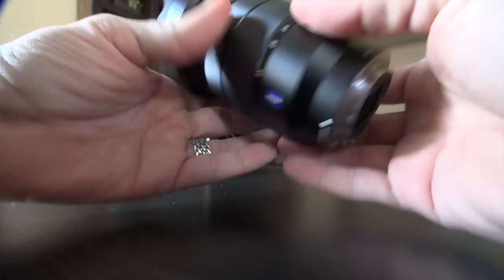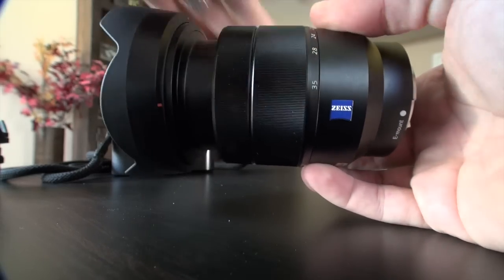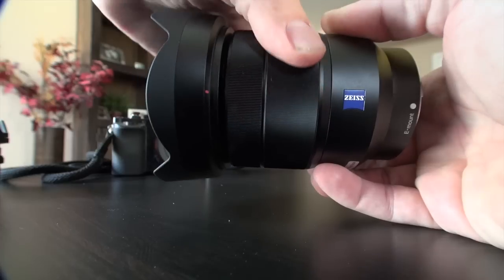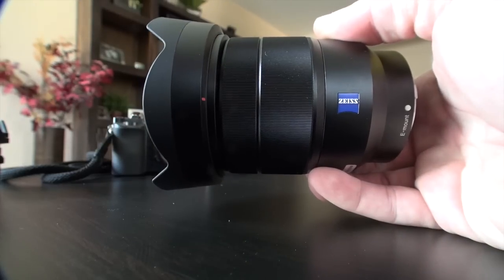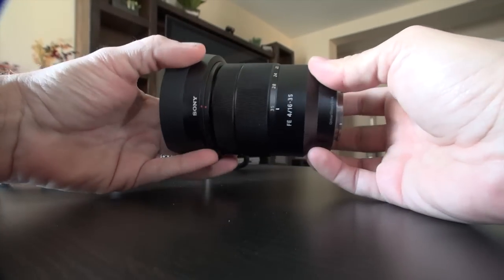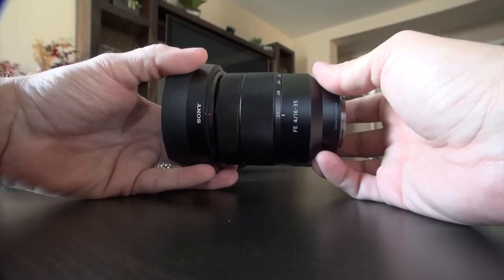You get full wide angle. It's a zoom, so as you can see, when you're at the wide end of 16, it's going to zoom out and be a little large. When you go into 35, you're a little more compact. But overall, this lens is pretty large. Again, 16 will get you a pristine wide angle.